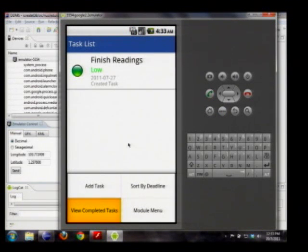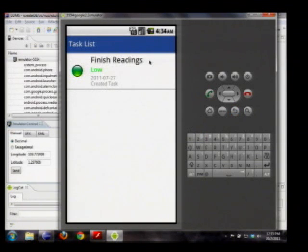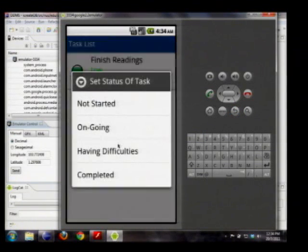Oh, sorry. Sorry, this was one of the previous completed tasks. So I mark this one as completed.